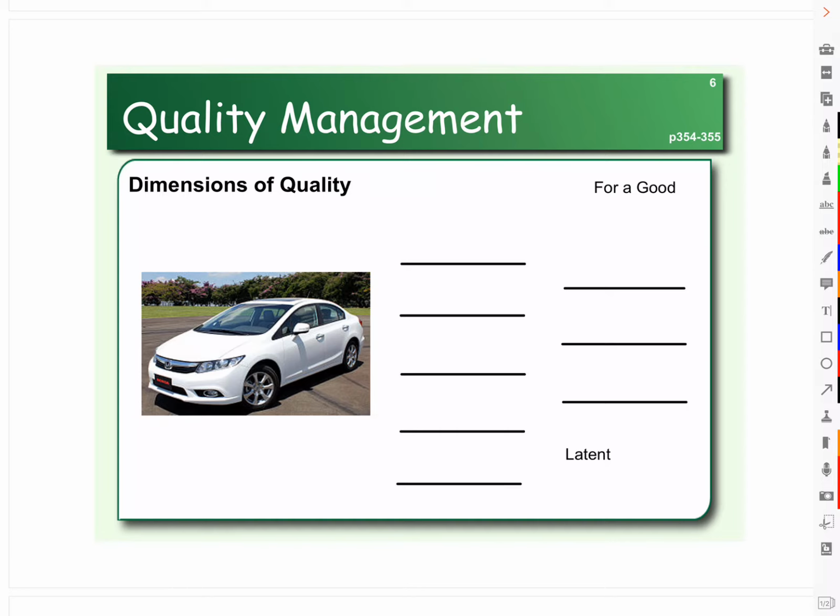So how do we know if we have a quality product if there's a product in front of us? There are a number of dimensions of quality depending on whether you have a good or a service. As we look at a product like a vehicle, what does it mean to be quality?